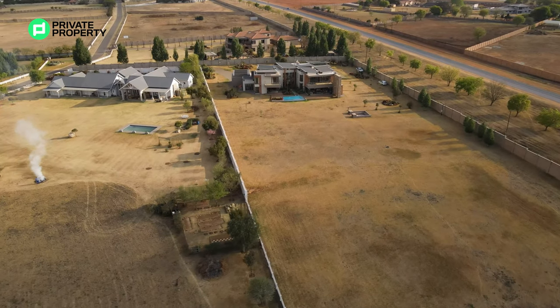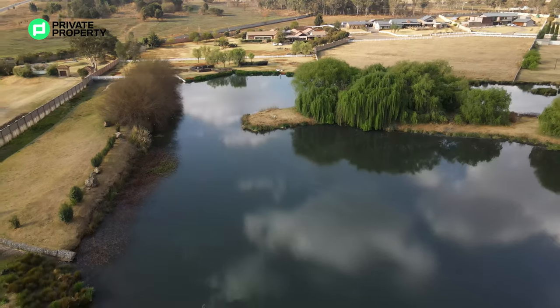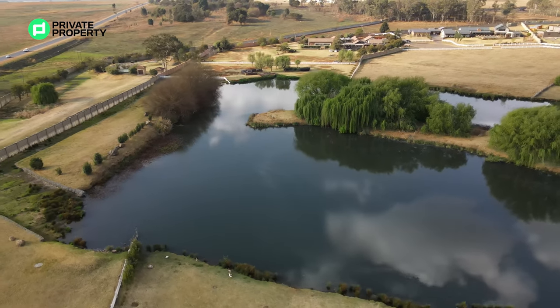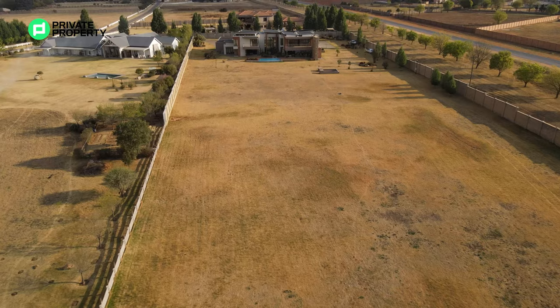So this estate has got wildlife aplenty, bucks, ducks, geese, anything you'd want to see. And then there's the dams. There's a dam right in front of me, as well as some others around there. And obviously, being an equestrian estate, if you're an avid horse rider, you can store your horses right here and have them close by.